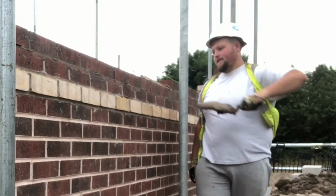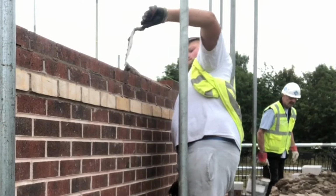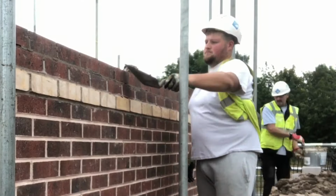So this is what we're contending with. You've just got to joint it neatly. There's not really much you can do with them. They're dead easy to joint, so you just have to top and tail and do all that. It doesn't take much effort. Obviously brickwork's always easier to joint when it's wet, so I'll probably see myself doing a lot of jointing.